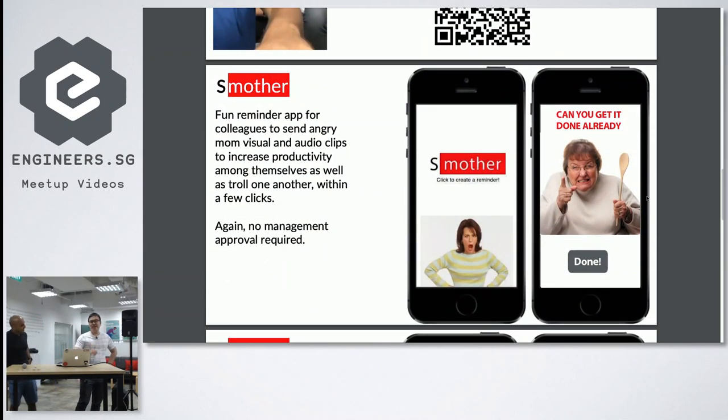If the Super Silly Hackathon was 2 days, maybe we could have completed another thing as well. It's called Smarter. Why is that the name? Because we want to digitalize the process of having your mom keep reminding you to wake up or to do something. So, it's an app for you to select angry mom visual and audio clips that you can send to your colleague to either increase productivity or throw them off.